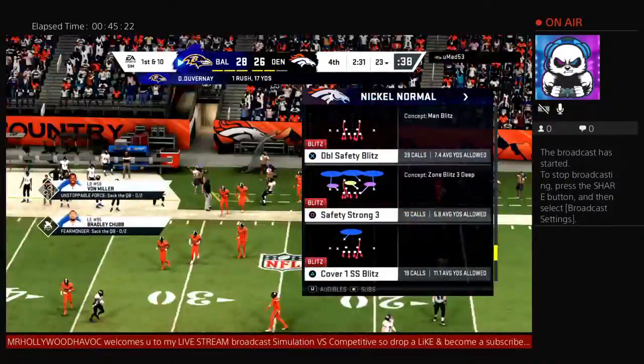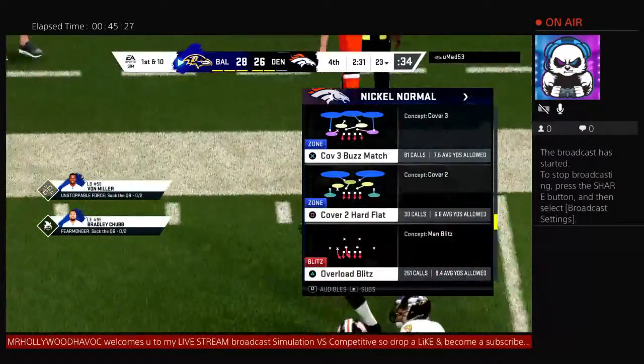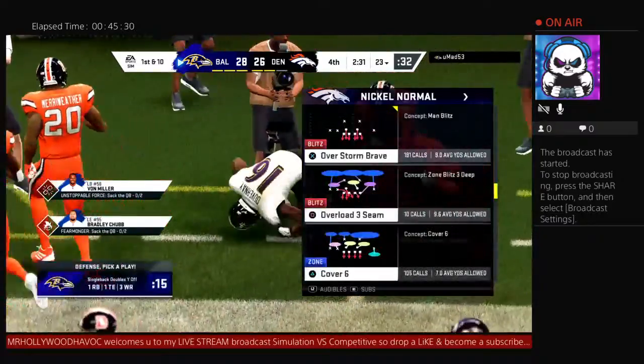And in a sense, 3 timeouts with that 2-minute warning looming. It's a great note right there, because it was the 2 timeouts. They get a 3rd one back. They still have a chance.